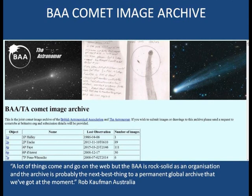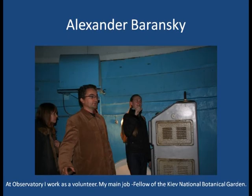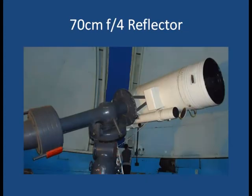And it's very important that we try and build up this archive as well. And you can see here that Nick mentioned this chap Alexander Baranski, and I just wanted to highlight this guy because he's one of our main contributors to the Comet Archive. And as Nick says, he does absolute masses of faint comets and does them almost every night at this observatory. He says he works at the observatory as a volunteer, but his main job is as a fellow of the Kiev National Botanical Garden. So it's not his main job, but it's his night job. But the amount of time he spends doing comet imaging is quite incredible. Next one, Nick. This is the telescope that he uses, his 70cm reflector.